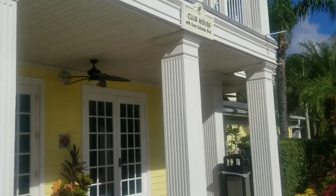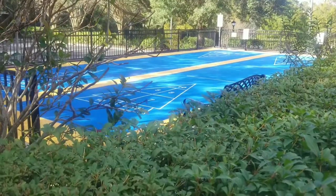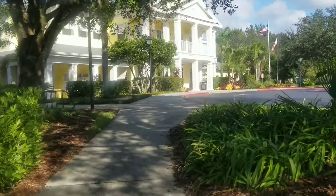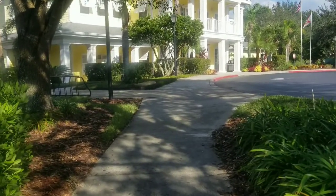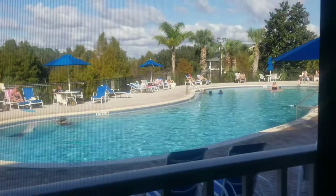It's the clubhouse. Let's go check it out. Left of that building is a shuffleboard court. So if you want to do shuffleboard, this would be the place to come. It is basically like the guest services area where you would check in and all that. Back behind the building is the pool. I'll show you that. And a good sized pool.